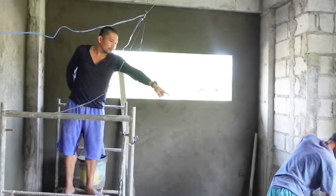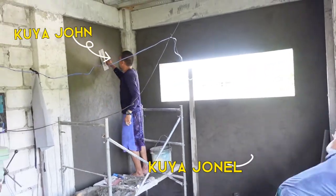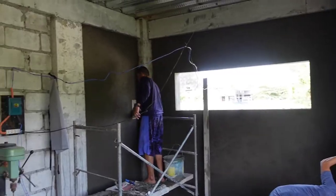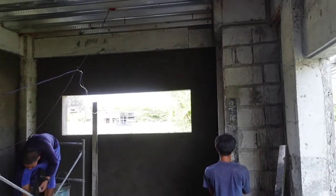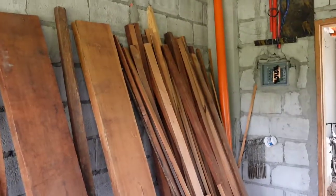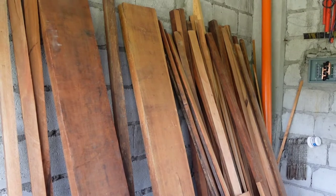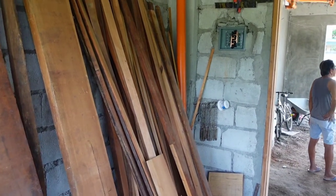Also here are Janjan and Payat. Hi, Payat! Hello! They are plastering the section which is stall number 2. This one will be the storage area of my brother-in-law. There, just a little more. By the way, these woods are mahogany, and these remaining pieces will be used for the stairs.